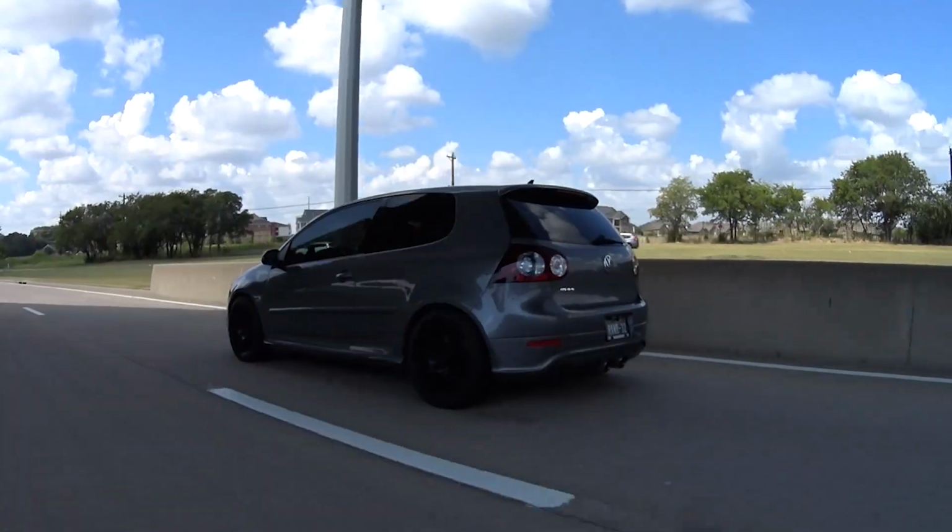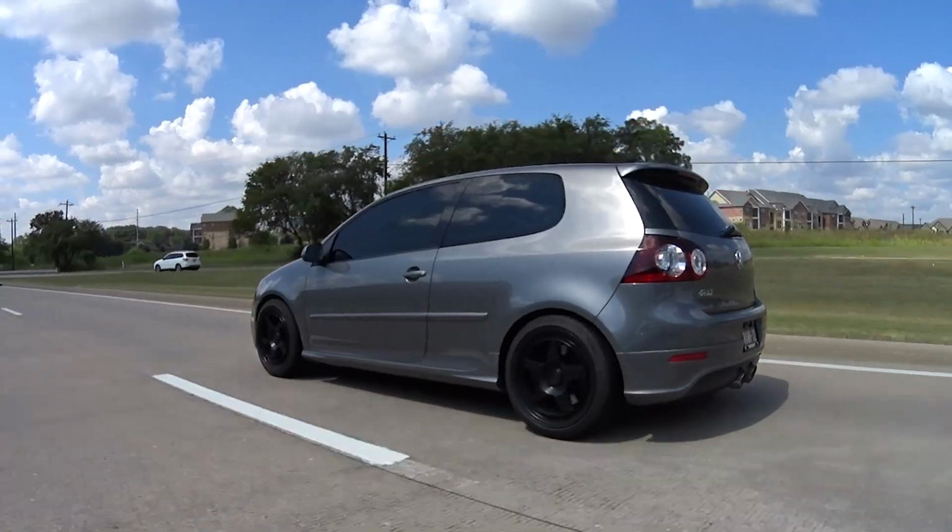One thing I also noticed is that the gears in this, they just freaking wind out. Very, very, very long gears. But I'm fine with it because it just means that you get the noise just a little bit longer.